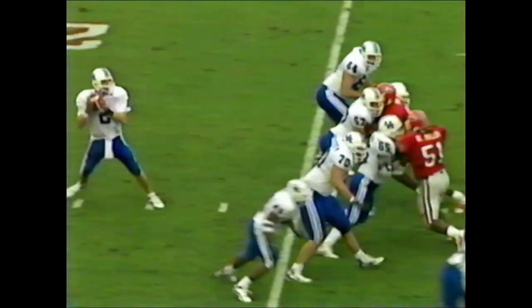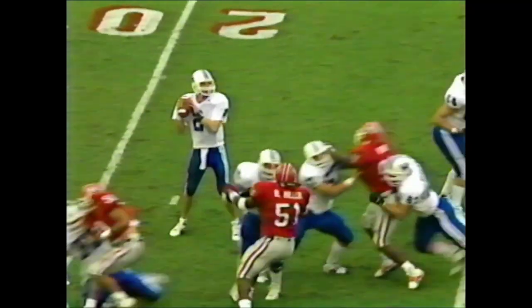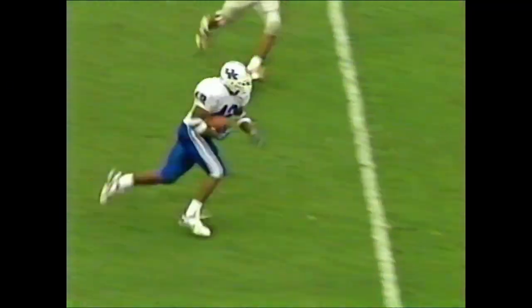Now here's some clips of all the offensive positions putting the passing game together.